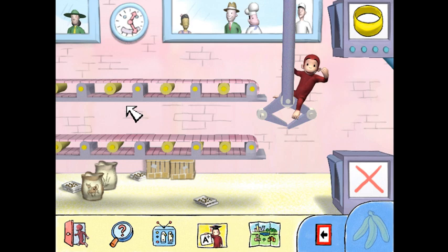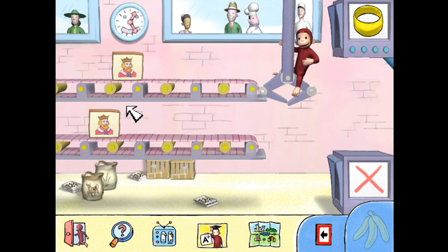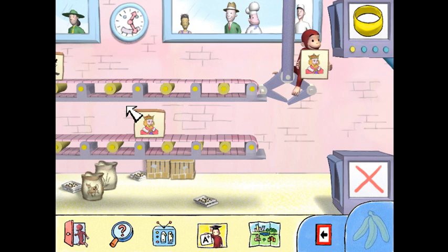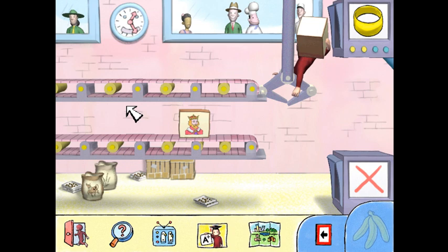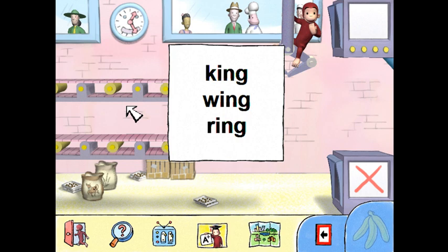You need to find words that rhyme with ring and give them to the machine with the rhyming picture. Drop the boxes that don't rhyme into the trash bin. King. That rhymes. Wing. That rhymes. Here are the words you rhymed: king, wing, ring. These words all have the I sound.